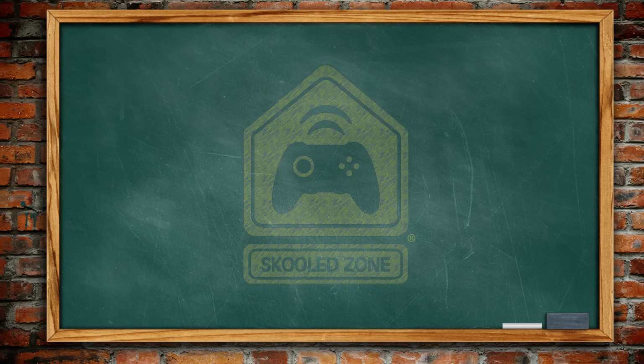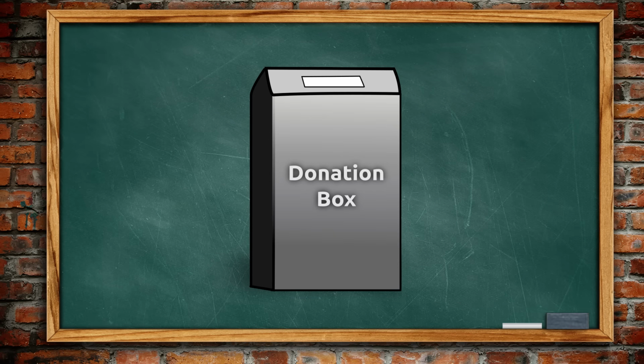But speaking of merch, here's the second thing. I am now able to safely and securely start selling skooled.zone merchandise. That's something I've been wanting to do for a while, but I wanted to wait until the registered trademark came through so I could make it official. And here's the best part. All the money I make from merchandise, I'm going to donate to charity.